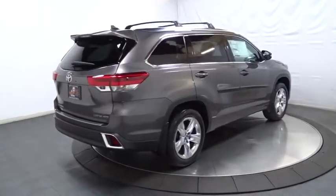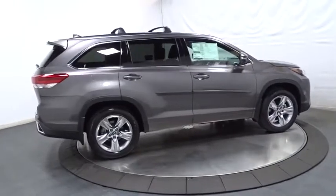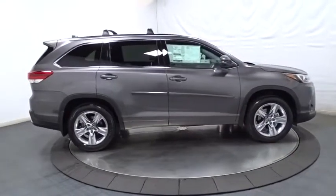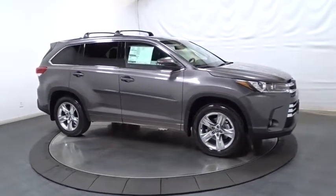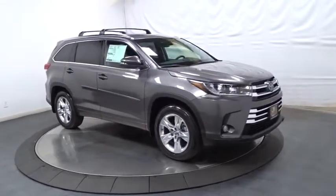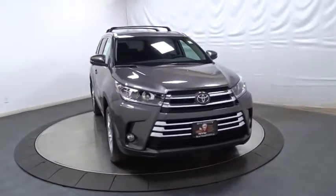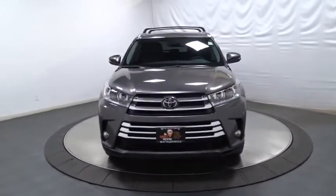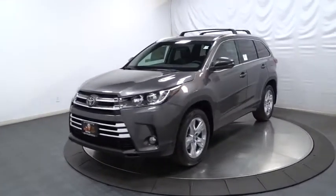Leather-wrapped steering wheel, universal garage door opener, trip computer, clock, MP3 capability, electronic stability control, AM/FM CD player with 6 speakers, fog lights, outside temperature gauge, HD radio, tachometer, brake assist, body color door handles, engine immobilizer, tinted glass, splash guards, power rear window sunshade, low tire pressure warning.